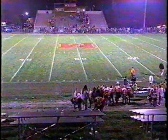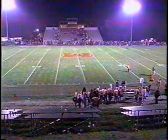Once again, the Buckeyes with a great win over the Meigs Marauders here in Pomeroy, 40-0. The Buckeyes up their record to 4-3 overall, 2-0 in the Ohio Division of the TVC.